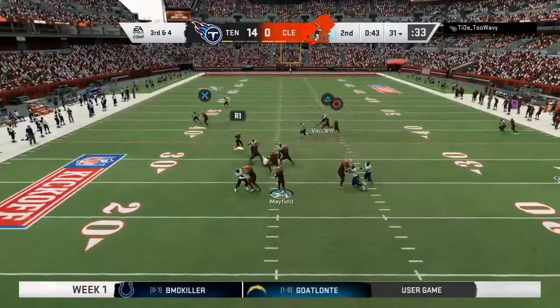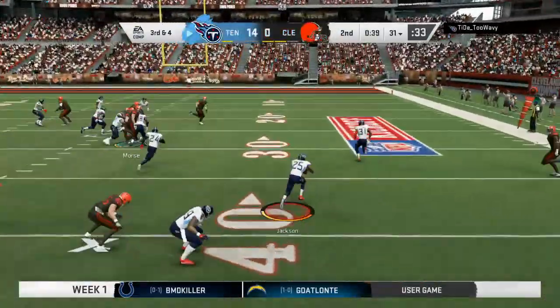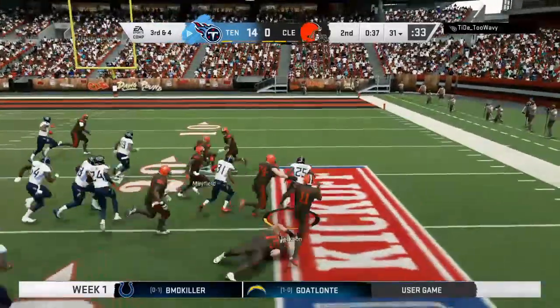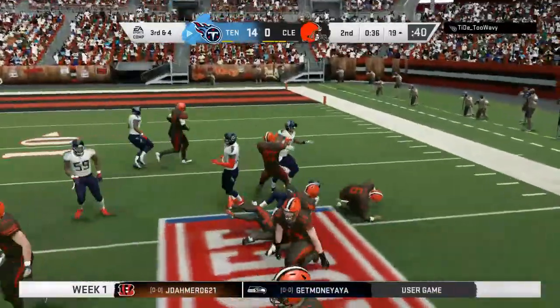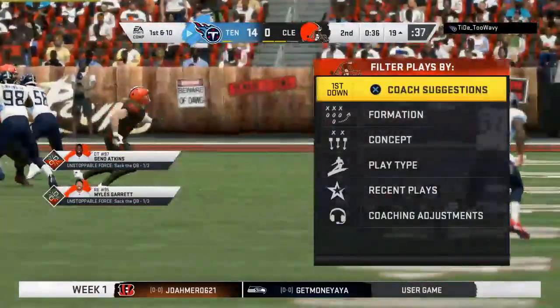From the shotgun, it's Mayfield. And his pass is intercepted for the 4th time today. Picked up by the USC man, Adoree Jackson. And they will be set up now as he brings this thing all the way back inside the 20.